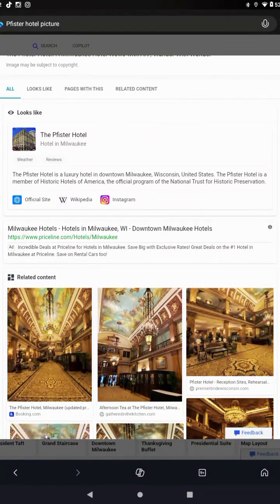How many months? The Pfister Hotel was built in 22 months, from 1891 to 1893, a remarkable feat considering the era's construction methods and the building's intricate details. Was this building mostly made out of granite blocks? Yes, the Pfister Hotel's exterior is primarily made of granite blocks, complemented by red brick and cream-colored limestone, showcasing the era's quality craftsmanship and durable materials.